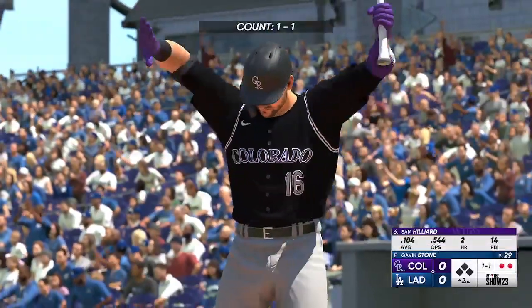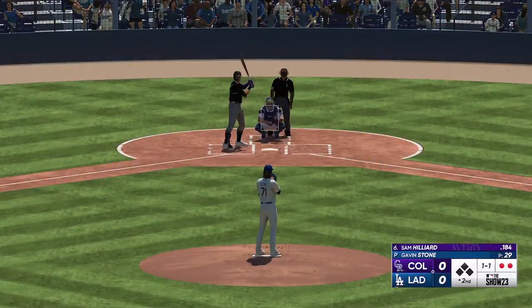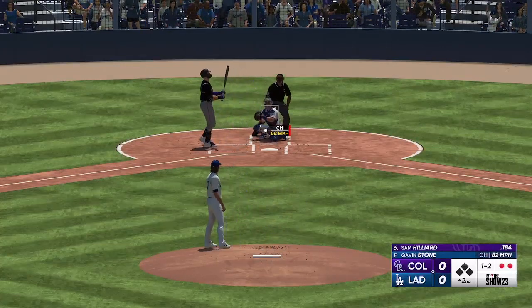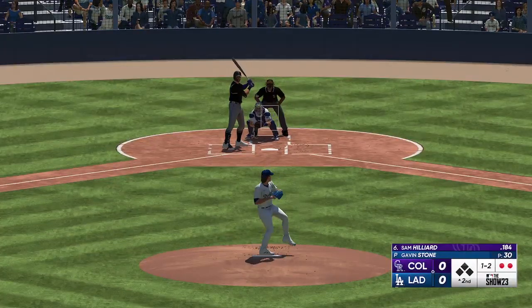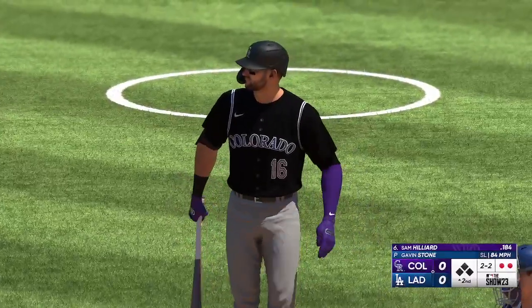Sam Hilliard getting ready to hit. The center fielder, number 16, Sam Hilliard. Next offering is in for a strike. And that one almost got him.